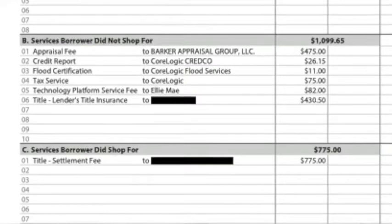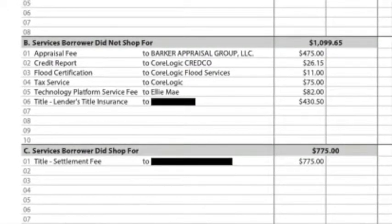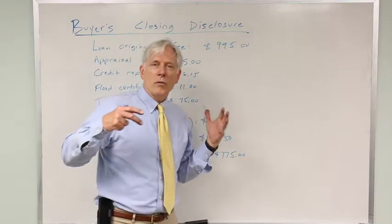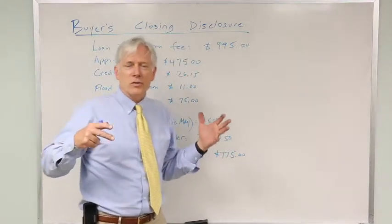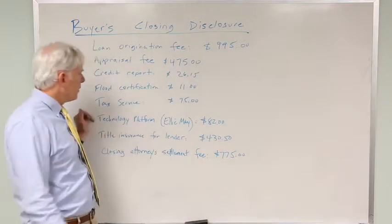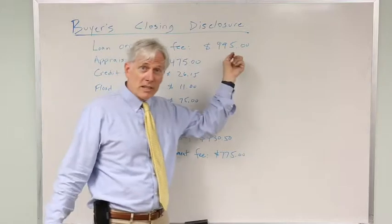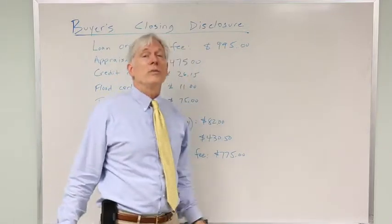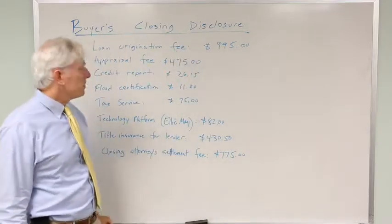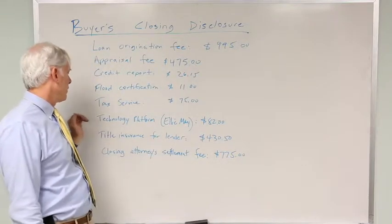And then there's a relatively new line here, the technology platform fee. Ellie Mae is charging $82 for the lender to use the software to put all this loan information together. You won't see that on some loans because the lender will roll it into the loan origination fee. This particular lender is so proud of that low $995 loan origination fee, they didn't want it to go over $1,000, so they have a separate line item for technology platform.